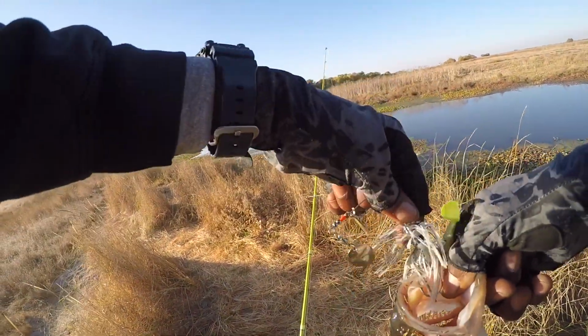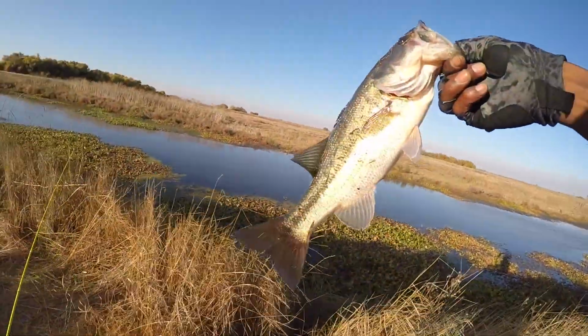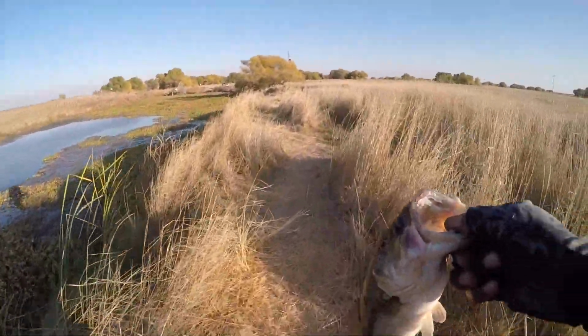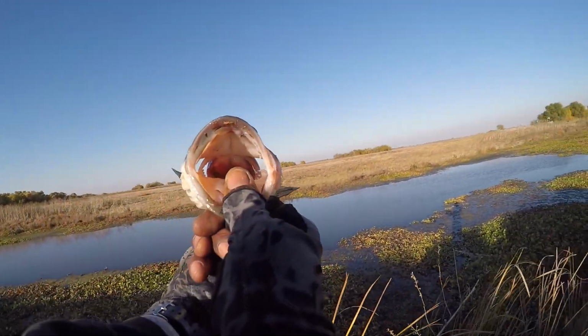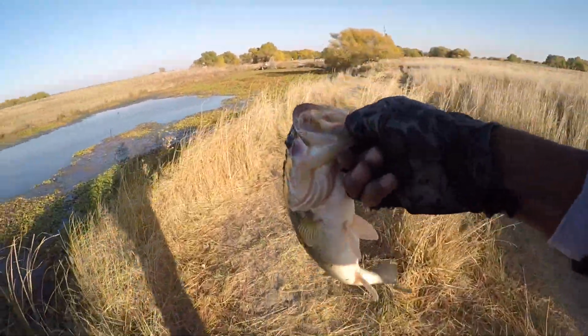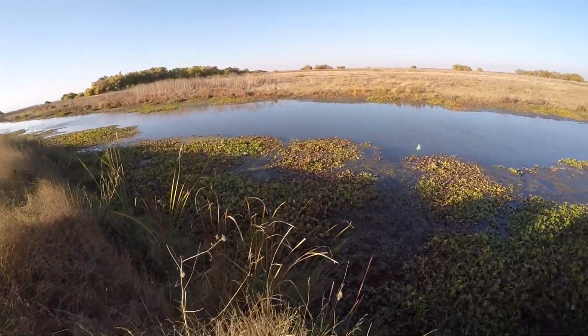Let's remove the hook. Not hooked too bad. Let's get right here. Let's take a look at him. Kind of a cold fish too. Yeah, I got you. He's wiggling a little bit. I know you need some oxygen.